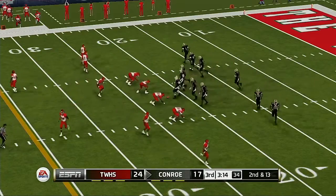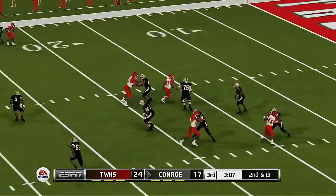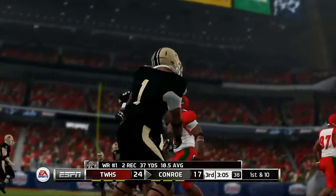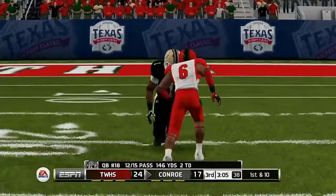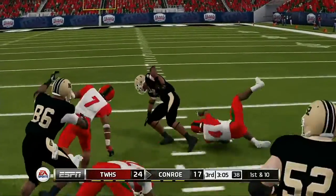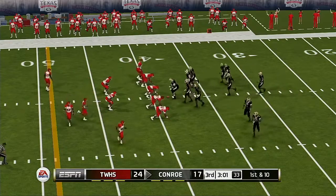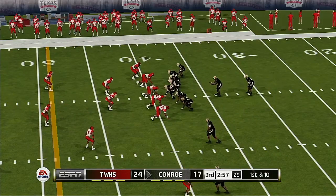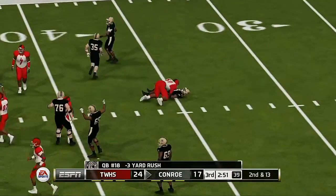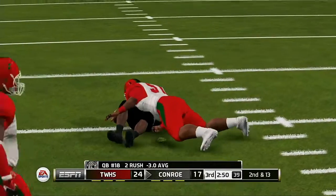Second and 13. Ball on the 22. They spread the field in the gun with five wide receivers. And he's tackled at the 38-yard line. From their own 38-yard line, first down. Level at the 36. That brings up second and 13.